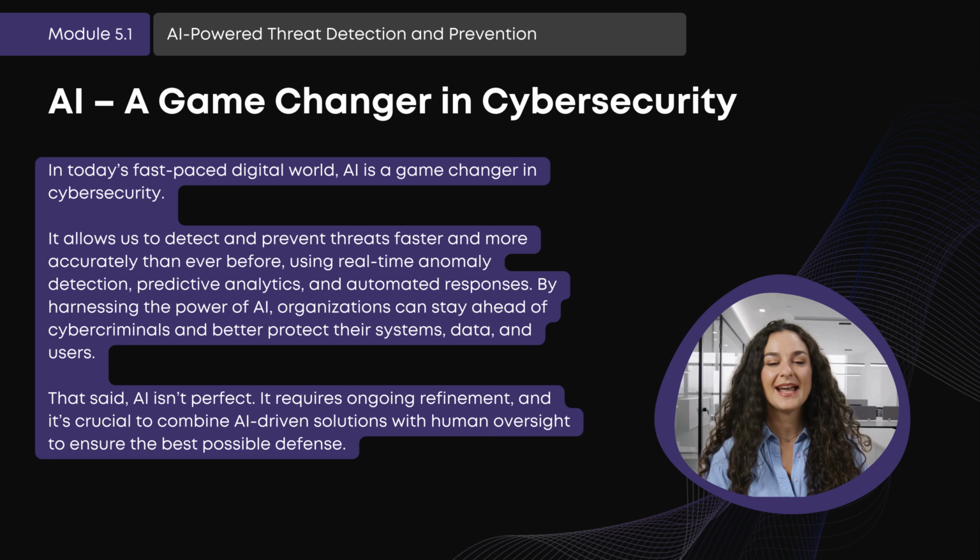That said, AI isn't perfect. It requires ongoing refinement, and it's crucial to combine AI-driven solutions with human oversight to ensure the best possible defense.